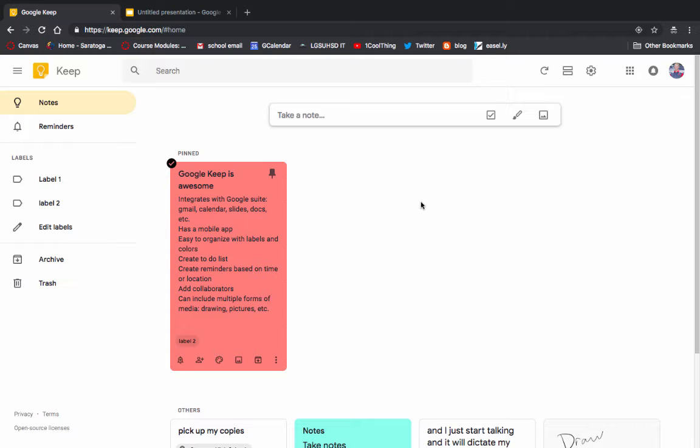Google Keep, from a productivity side, is probably the best app in the Google Suite because it connects so seamlessly with so many of the other Google apps, and it serves as a virtual post-it note. So you can take notes, add all sorts of different things on it, and then be able to see them in all the other parts of Google that you use on a regular basis. And because it has a mobile app, it makes it really nice that anything you do on your computer, you can then pull up on your phone and vice versa. So it pushes everything onto the cloud and is easily accessible from any device.